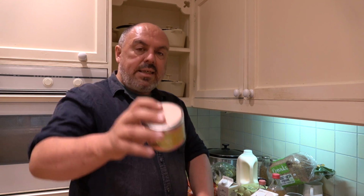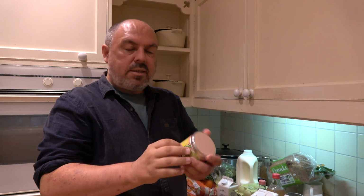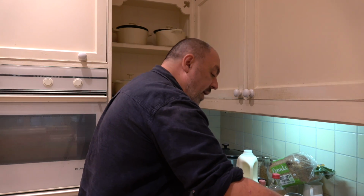I thought I would treat myself, so I've bought a candle called White Tea and Bergamot. Obviously with cats, they can be a bit smelly sometimes, especially like today. It's raining and they've come in soaking, so I'll put a candle on.